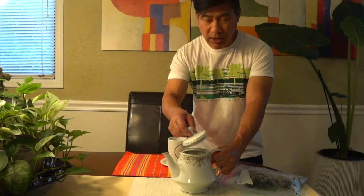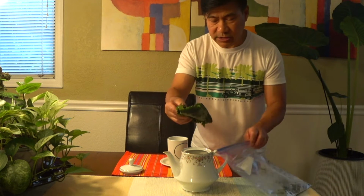Now I'm going to put some leaves into the pitcher. It has some hot water already. I get some of the leaves and just put them there like that. After maybe 10 to 15 minutes, it's now ready to use as a tea. Let's have a tea and let's have a taste.